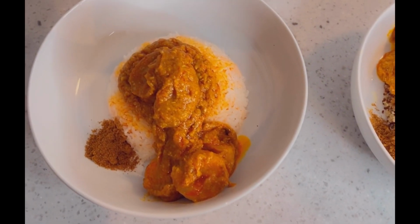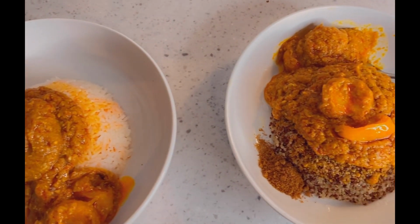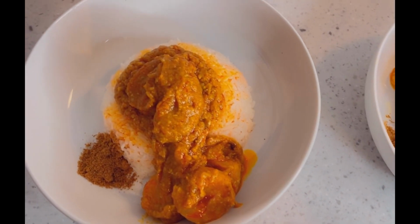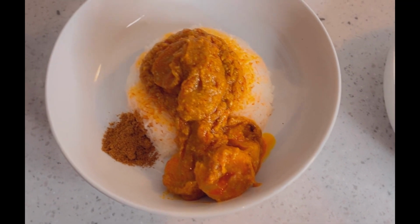Here it is. My daughter eats rice. I eat quinoa, which is less in carbs. And the shrimps, a little seasoning. And there you go. There you have it.